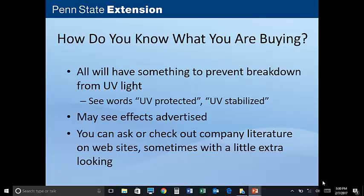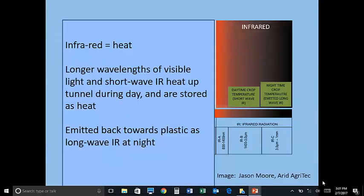A lot of the company literature on the company websites does go into this information quite frequently, but sometimes you need to dig around and look for the technical literature. And then infrared, so these are the wavelengths that result in heat buildup in the tunnel. During the day, some of the longer wavelengths are visible. Shorter waves of infrared heat up the tunnel during the day and are stored as heat in the soil or the plants or the media or whatever you have in the tunnel. And then they'll be emitted as longer wave infrared radiation at nighttime.